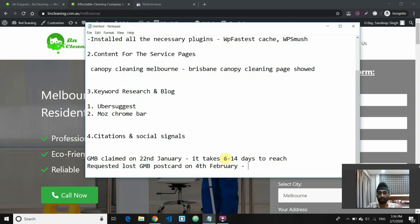So I basically have to follow those processes, right? So in order to speed up the GMB verifications, because all the major citations, we have done it. We have, let's say, Yelp, right? All those major citations all done.